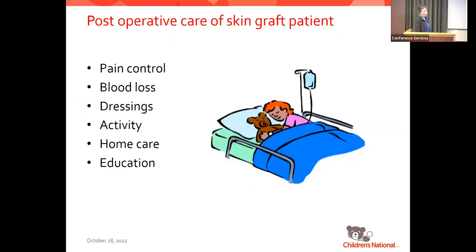So post-operative care, if you have a patient admitted or a patient in the PACU after a skin graft, things that you're thinking about: pain control for all of our burns, pain control. Because it is the top layer of skin where they excise the donor and also excising of the full thickness burn, there can be a lot of blood loss.